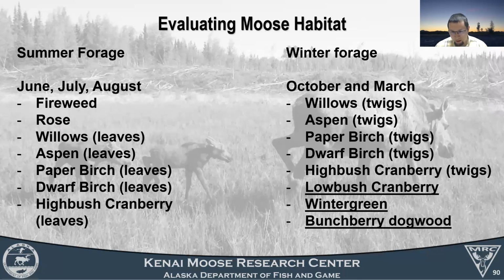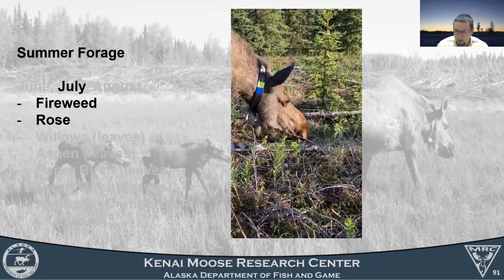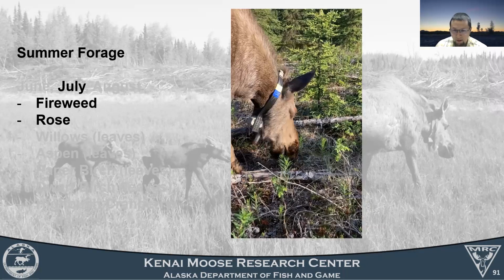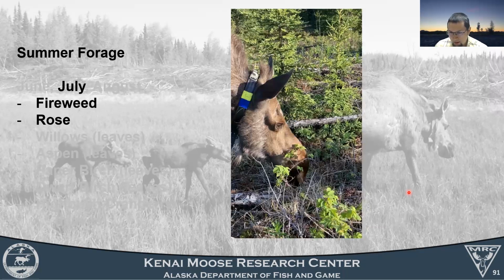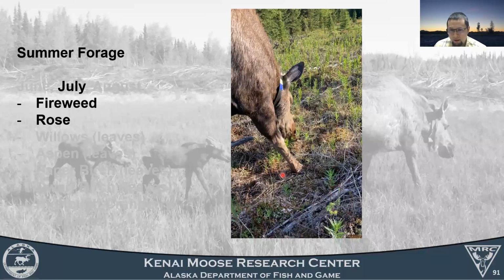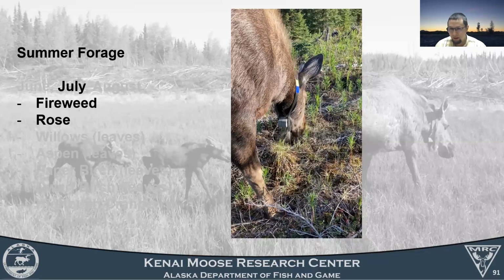Now you might be asking, how do you know what parts of the plants that these animals are eating? That comes back to our captive animals at the Moose Research Center. You can see this animal is out eating fireweed this time of year, and they're clipping off about the top 20 centimeters of it. As she goes foraging here, she takes a bite of a fairly large fireweed right here, and she pulls the whole thing out of the ground and clips off the top. She left that whole bottom stem. So we're only sampling that top 20 centimeters of these plants, similar to what these animals are eating.